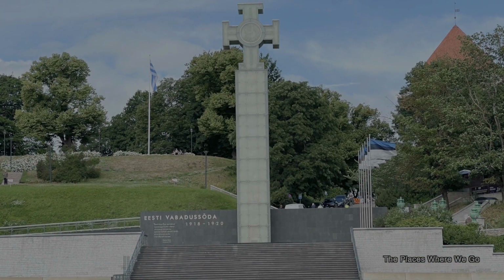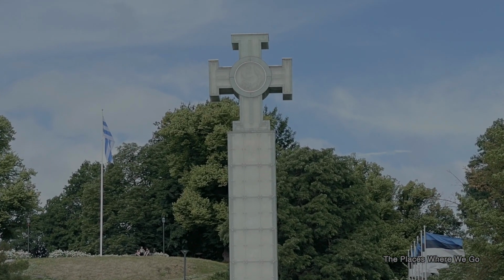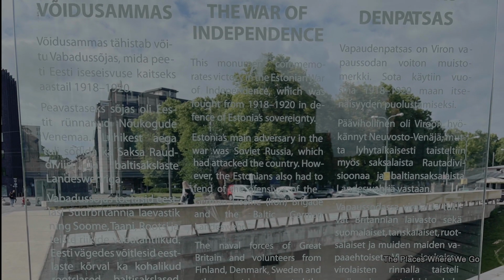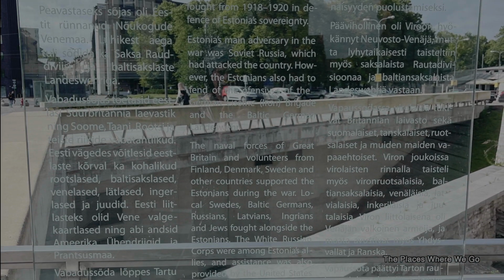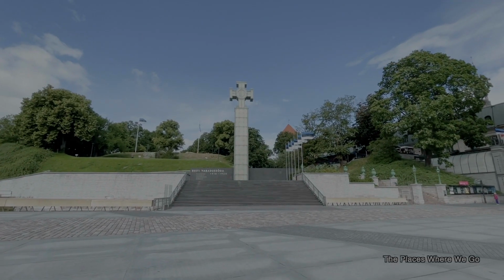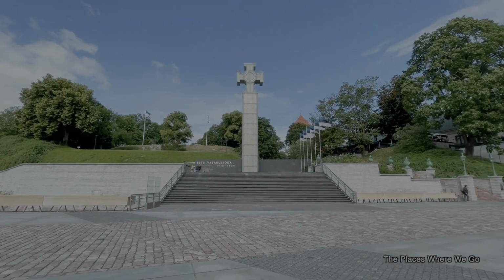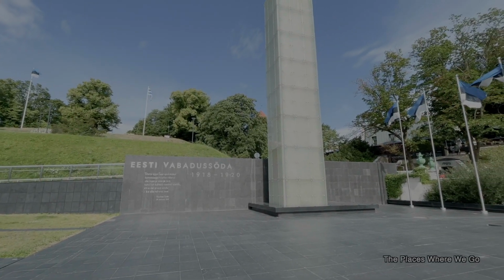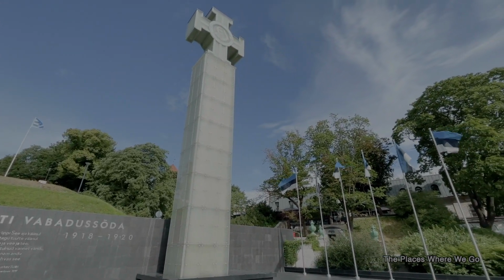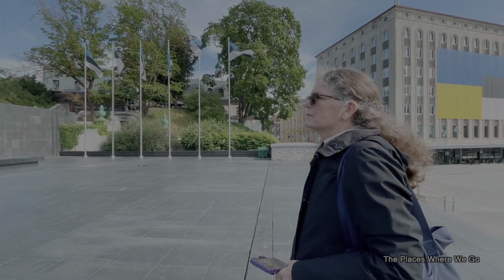This is also known as Victory Column, and it's a significant memorial located in Tallinn's Freedom Square. This monument was built to honor those who fought for Estonia's independence during the Estonian War of Independence from 1918 to 1920. We approached the monument through a grand staircase that led up to an impressive column. The column stands 23 meters tall, which represents the number of years that it took Estonia to gain its independence. We spent a bit of time there, trying to learn about this part of the world.